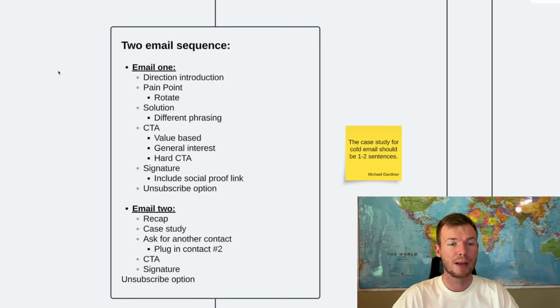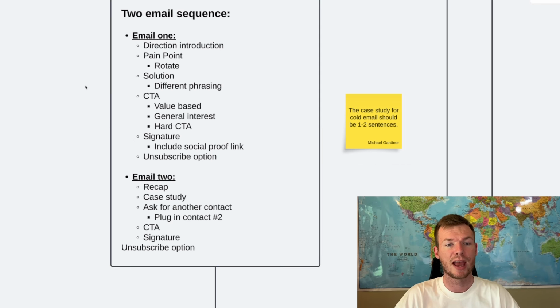Now, below our pain point we're addressing, we want to tell them a solution. And if you have multiple solutions, you can split test them. Or if you only have one solution, for example, your solution is Facebook ads, try different ways of phrasing it. Following that with a CTA, and we want to split test here a value-based CTA, maybe sharing ideas or a video with competitor examples, a general interest, which is just saying, are you interested? And a hard CTA, which is for a meeting.